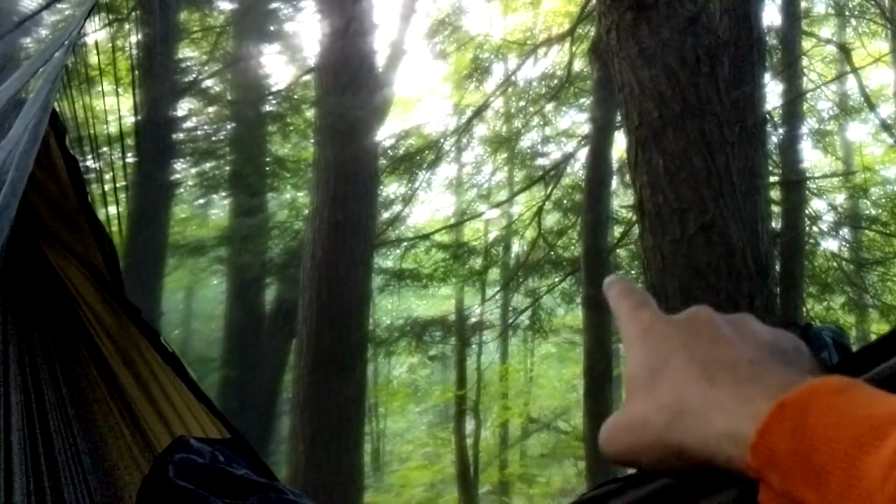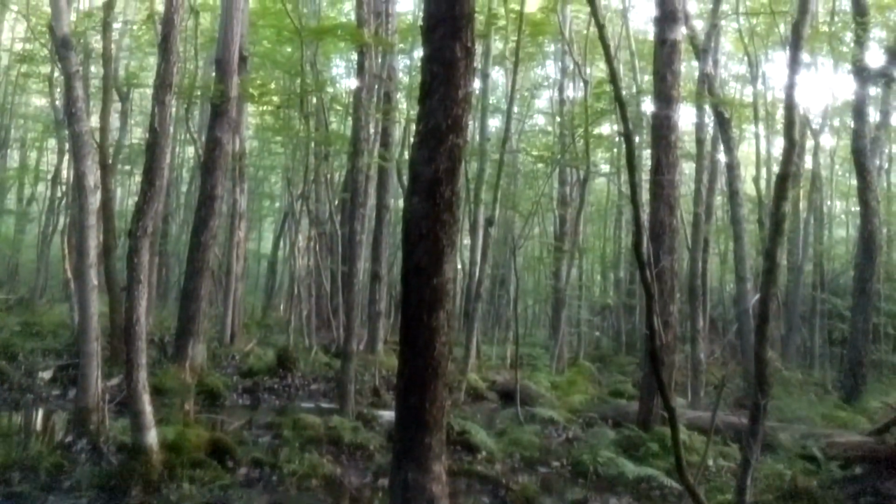I was up listening to some owls. I might have heard a coyote or two out in the distance. Just katydids. It was really peaceful. The moon was really bright. The moon came up right here and kind of went this way, so it kept peeking through these trees and shining through. But it's the view from the hammock. I don't know if you can see any of that through the net, but really nice morning so far.